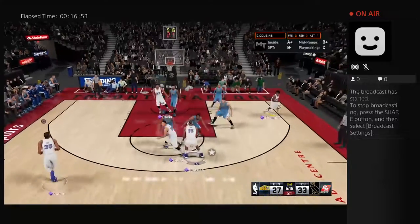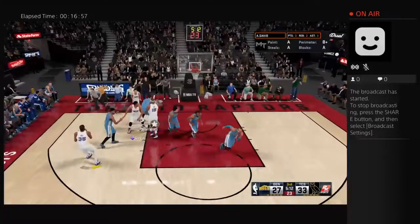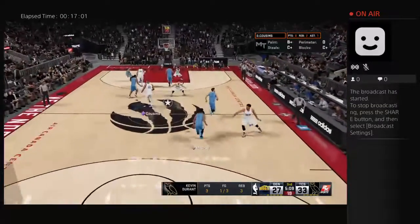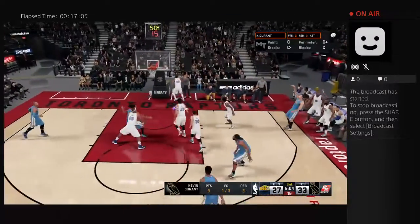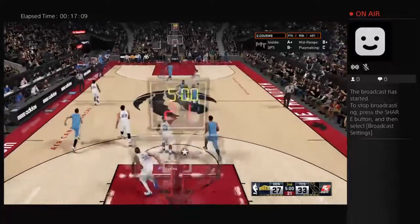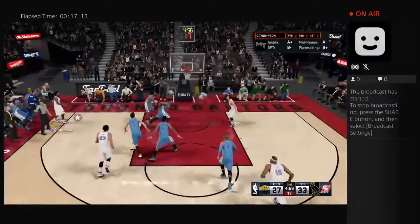At the top of the key, Cousins. Outside Durant. And the 3 off target. That's 1 for their first 4 to start the second half. Right wing. And here's Gallinari outside. And it's Gallinari again missing. Talk about hurting your team. I mean, he just can't get anything to go out there.